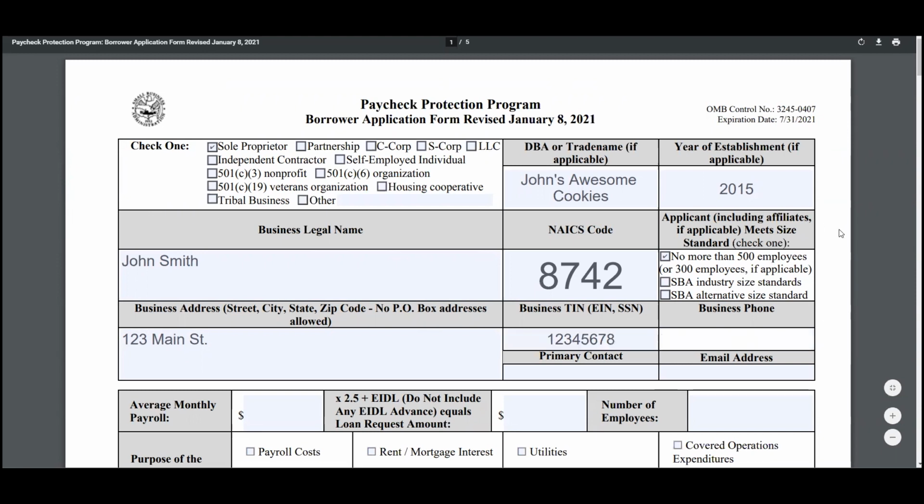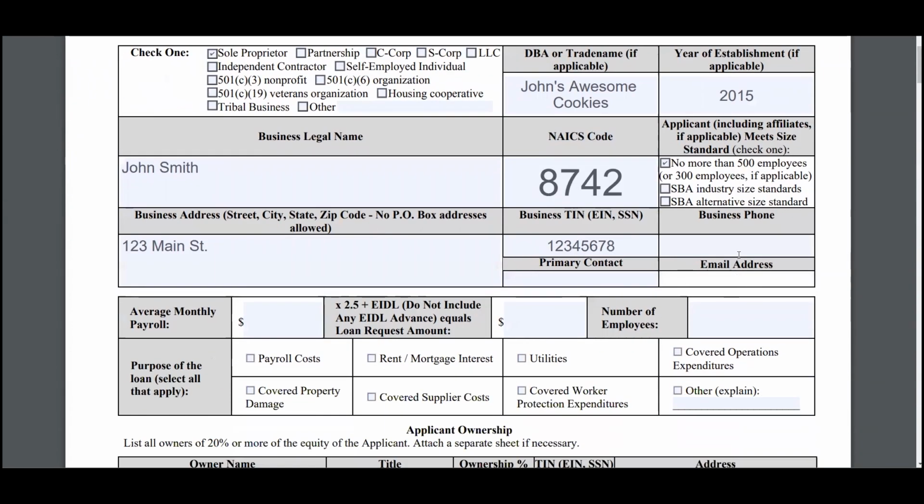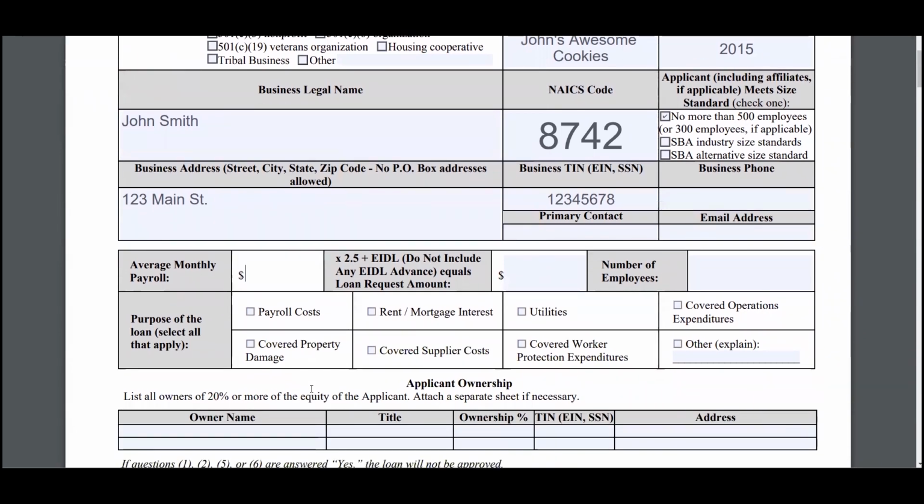Business phone number. If you don't have one, that'd be yours. All right. Primary contact, that would be you, or if you have multiple staff, whoever is in charge of this application, that's going to be for you. Okay. Email address, that should be pretty simple. Okay. Average monthly payroll. This is what I've been talking about.